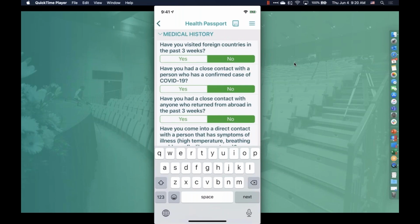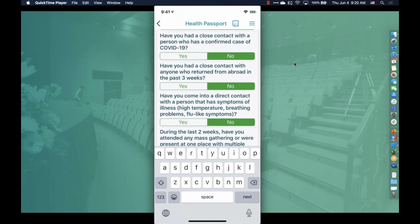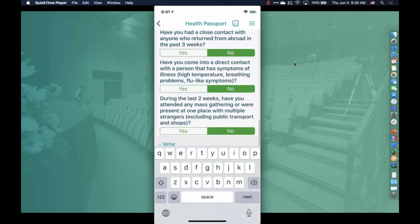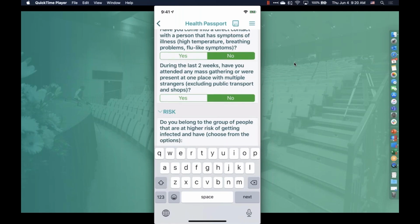if I've been in foreign countries in the last 3 weeks, if I've been in contact with people who have a confirmed case of COVID-19 or someone who returned from abroad in the last 3 weeks, or perhaps these people experience some additional symptoms such as fever, breathing problems, or flu-like symptoms. And then the last question from the medical history asking about my whereabouts, if I'm attending any mass gatherings, or perhaps I'm meeting with large group of people, excluding public transport, of course, and shops.